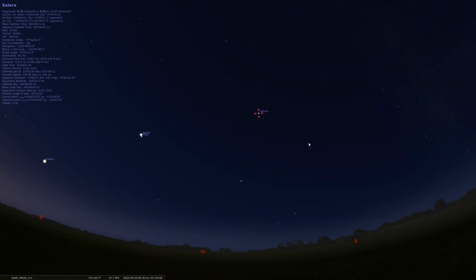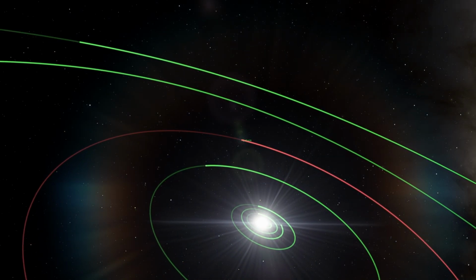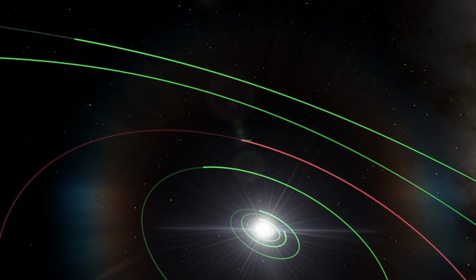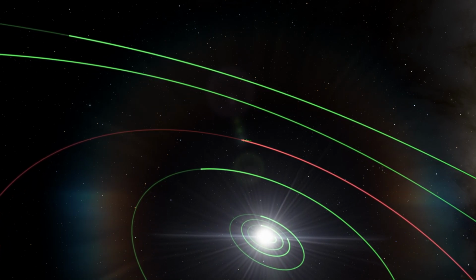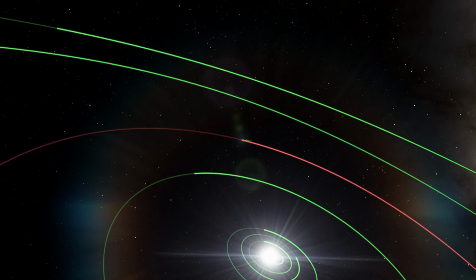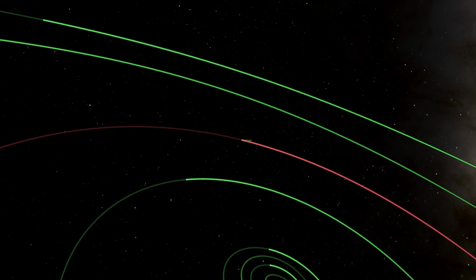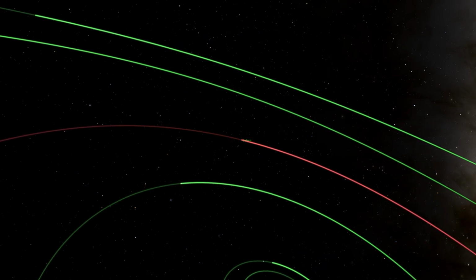And we're gonna find Saturn here. Saturn is pretty far away from us, about 894 million miles away from Earth at the moment. This is the 6th planet from the Sun. Takes a whopping 30 years to go around the Sun one time. The farther out you go, the longer it takes to go around the Sun.